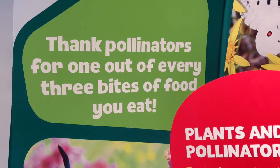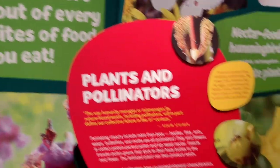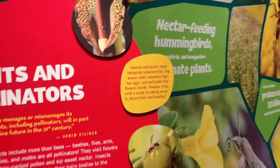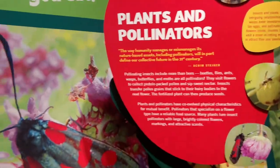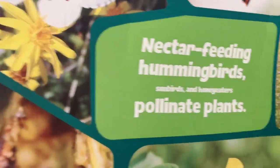Pollinating insects include more than just bees. Beetles, flies, ants, wasps, butterflies, and moths are all pollinators. I didn't know moths were pollinators. They especially love to pollinate the cactus at night that bloom out overnight. That's not on the wall. No, it's not.